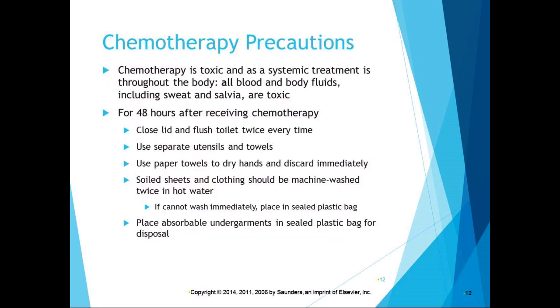Lots of precautions for chemotherapy. Because chemotherapy is often given in an outpatient setting, we might have people coming into an outpatient physical therapy setting who are undergoing chemotherapy. So that's something that we need to know. Chemotherapy is toxic, and it's a systemic treatment. It's all throughout the body, so all blood and body fluids, including sweat and saliva, are toxic.